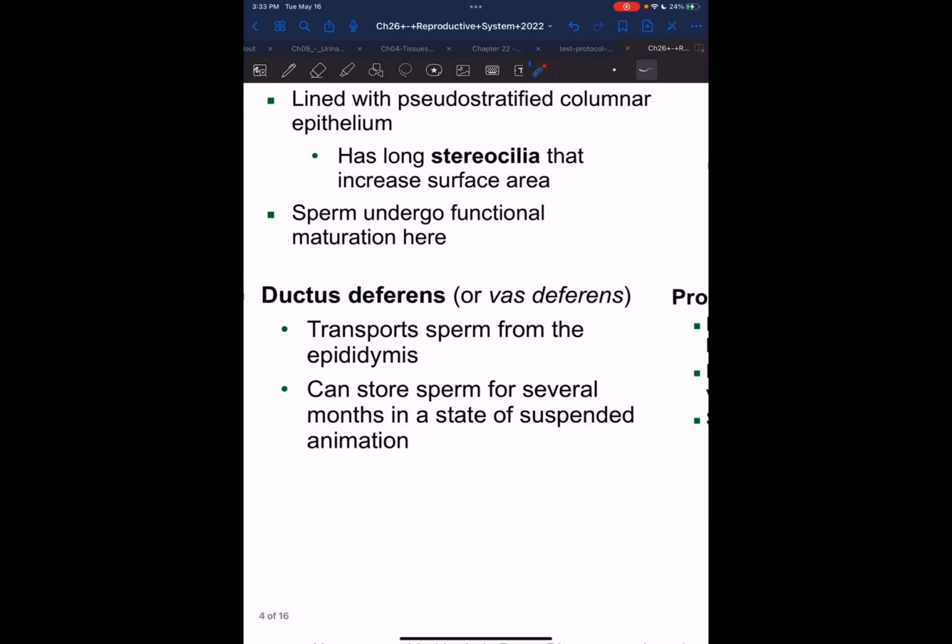And again, this is where they fully mature, and that's why I wrote this is where they fully develop their tails.